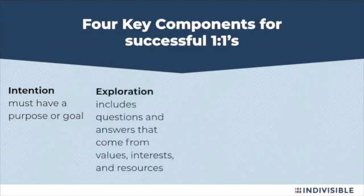Exploration. Most one-on-ones are devoted to exploration by asking probing questions to learn more about the other person's values, interests, and resources, and to also share your own. Example probing questions can be things like, what brought you to this work? What are you interested in working on next? You played such a big role in our last action. How did you feel about it? These should go deeper than just talking about Trump or the weather. Really dig into what drives someone and what their personal stake in this work is. You could also share about yourself too.